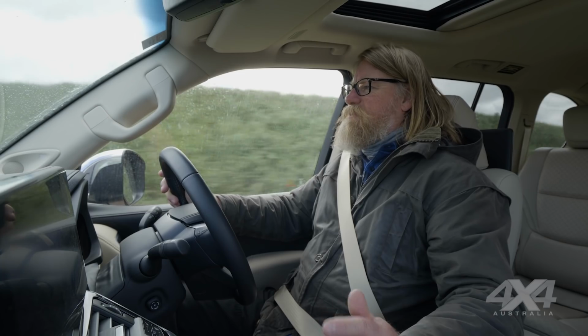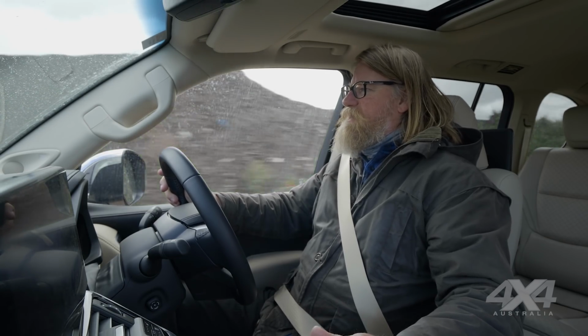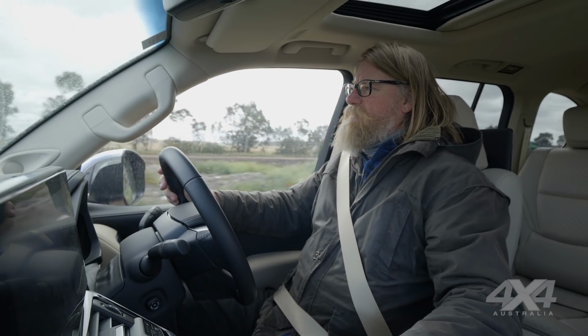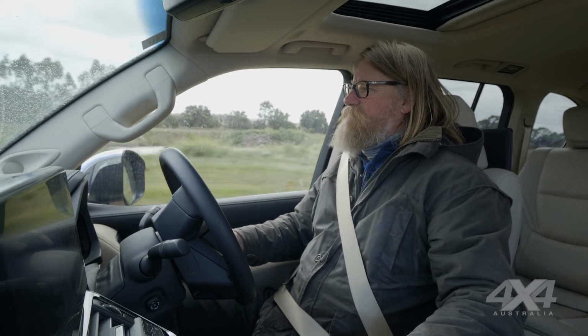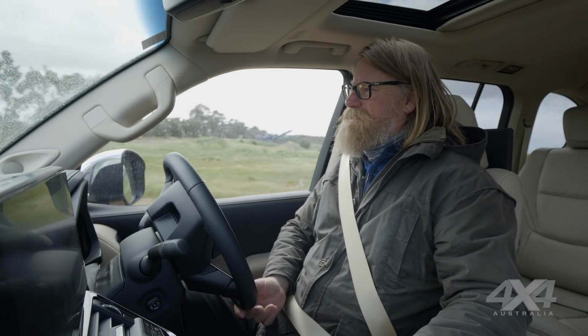And it's a typical Toyota suspension in that it's soft, compliant, rides nicely, gives you pretty good wheel travel. It's not a car that likes to be driven hard and fast. It wallows and bounces a bit. It's a four-wheel drive and not a performance car. There's no pretenses of having a performance car here.